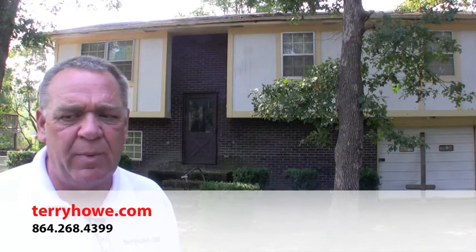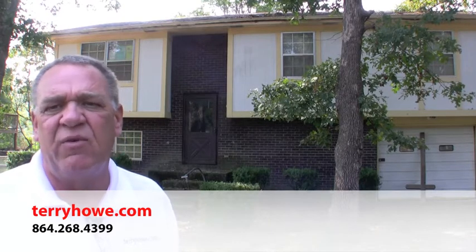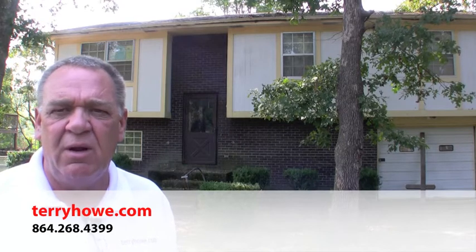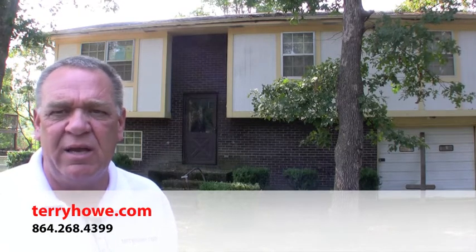Remember, this is an online only auction. All bidding's on the internet. Nobody will be here to take your bid. This is a foreclosed property. It's owned by the government and it will be sold to the highest bidder regardless of price. A good tip, read your contract package. A lot of information in there.